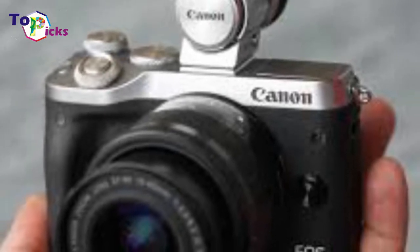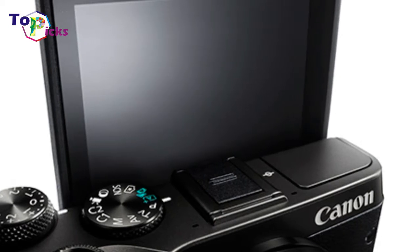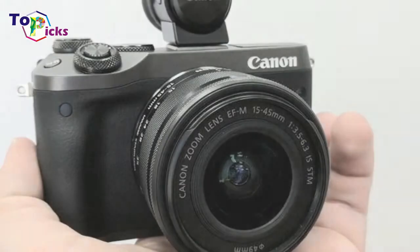If you need 4K, the recent EOS M50 is also one to add to the list. Although this does come with a handful of limitations, such as no dual pixel CMOS AF in 4K and a 1.6x crop factor.